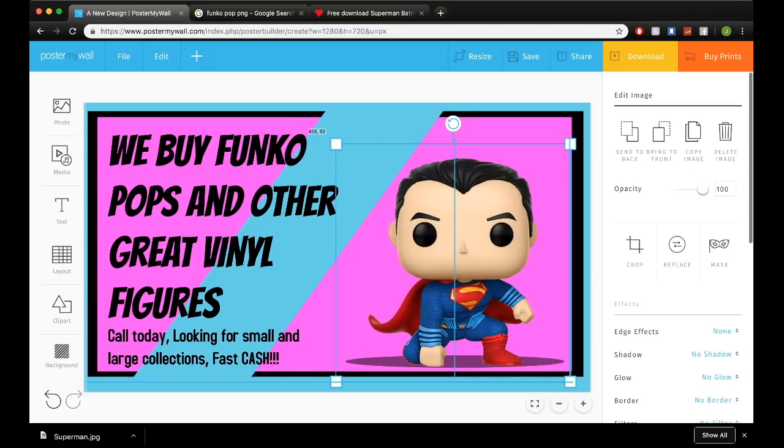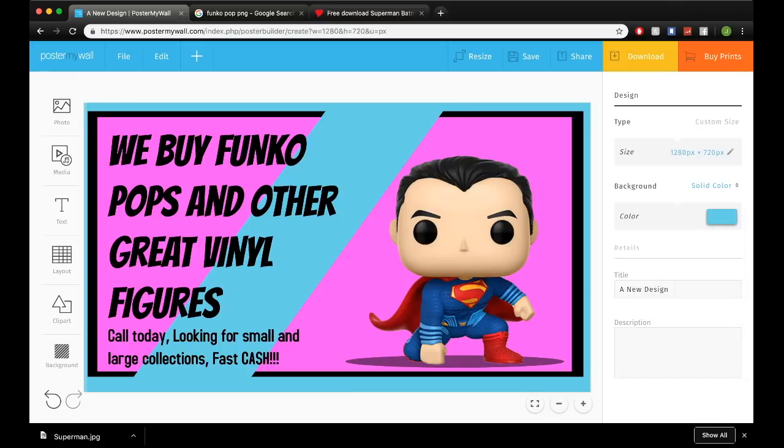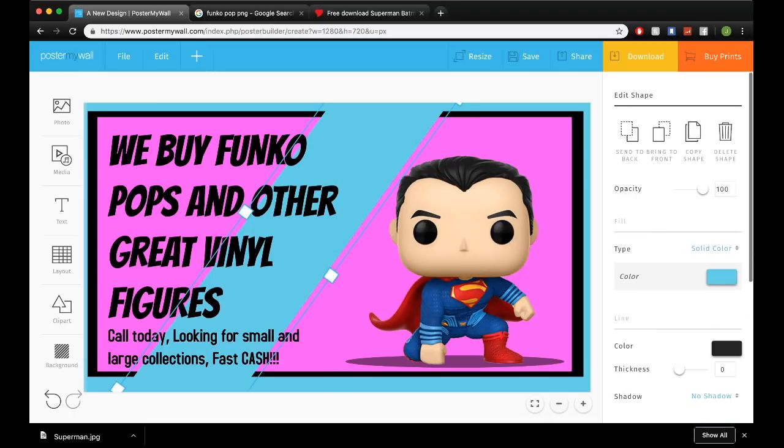But I will be switching over to something a little more advanced here soon, because some of the stuff I want to do requires a little bit more ease of use, I would say is the best way to put that. Let me see if we can send this back one more. Nope, just because of the way this is layered, that's how that's going to be for now. I don't think I can get that on top now. But what we can do is we can bridge the gap.